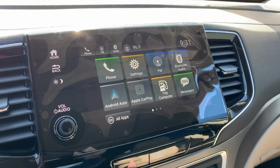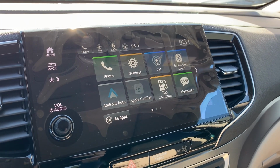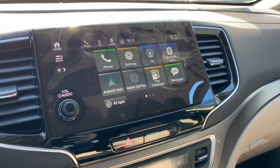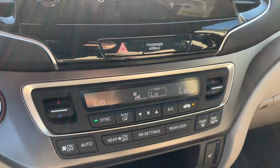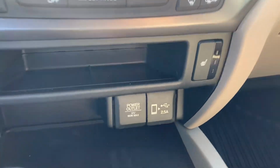You'll have Apple CarPlay and Android Auto. Be able to Bluetooth your music into the car. XM radio. Dual climate control. You'll have the power ports.